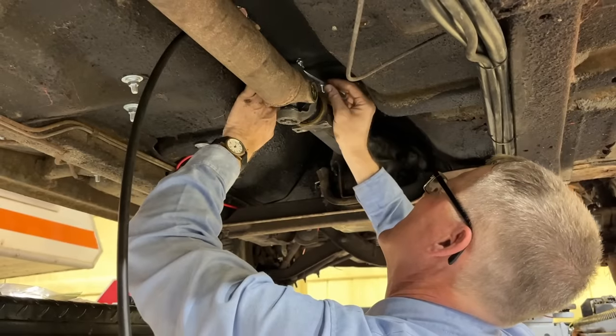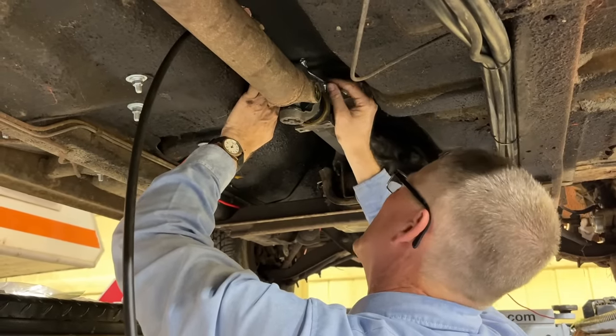Go to the back left. Next to you, the closest one. Okay, I'm there.